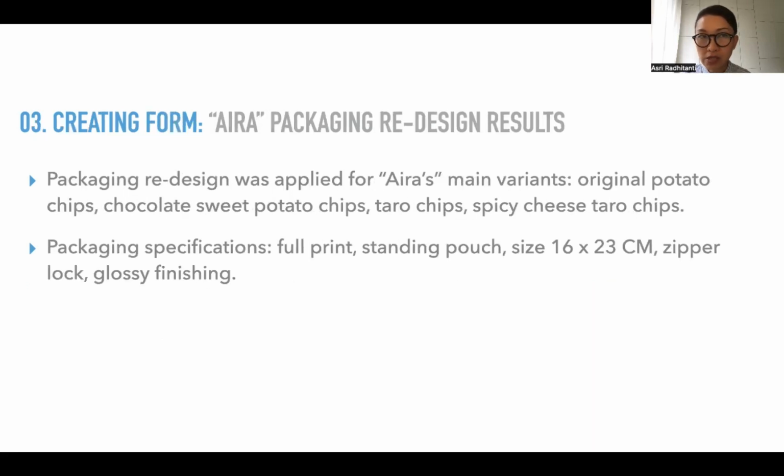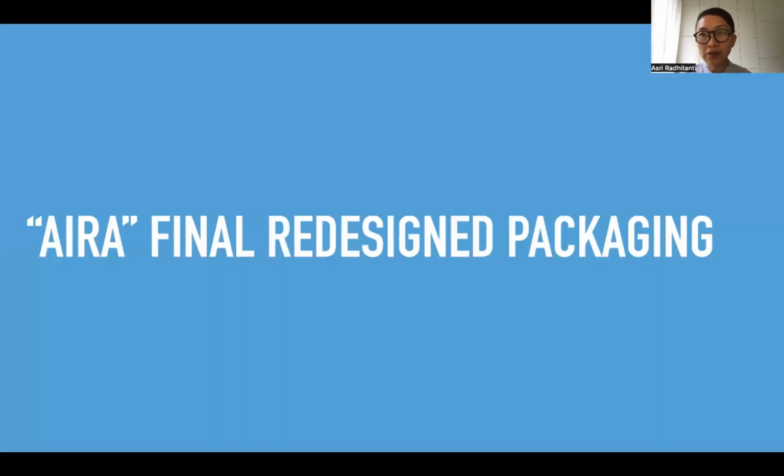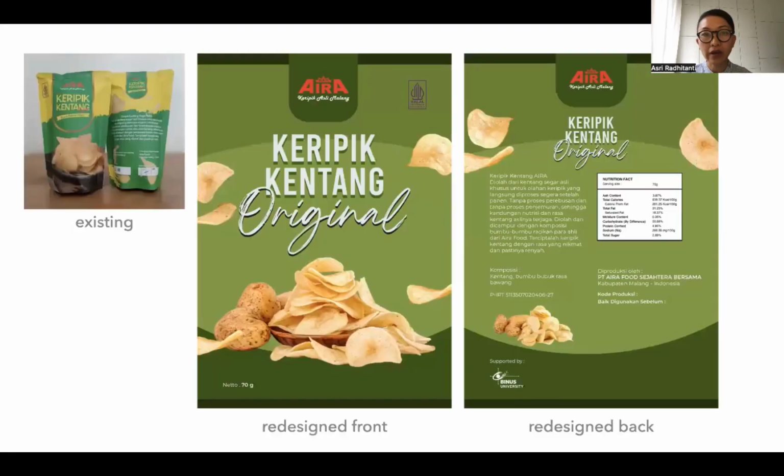The third stage is creating form. This is the stage where we made a prototype of the packaging. So these are the final redesigned packaging for AIRA. First of all, the bestseller, which is the keripik kentang original. As you see, this is the front and the back side of the packaging. We still use the green color, but we changed the photography, the typeface, and also the label.